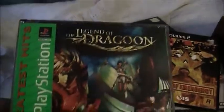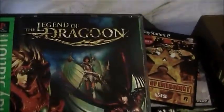A lot of these games I haven't played. As I said, I just started collecting. I had a little bit of games when growing up, not a whole lot. And Legend of Dragoon. I've owned this game before. Again, the Greatest Hits. And I love this game. It's a really great RPG. Only problem I have with this one, you got a broken case.